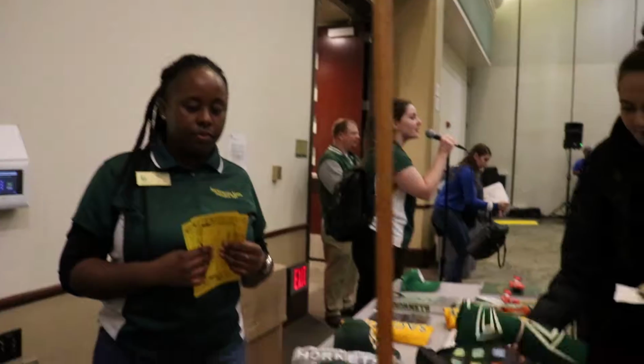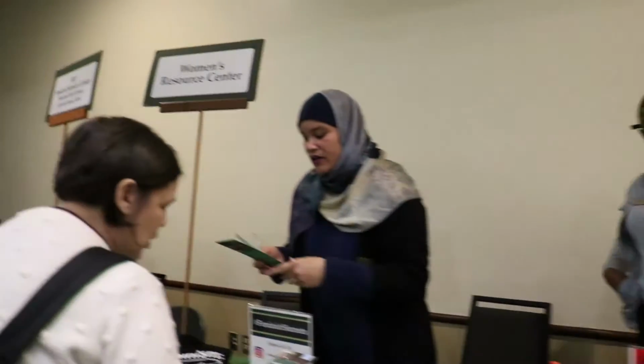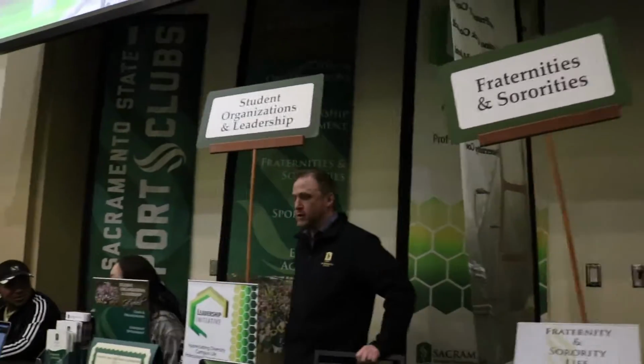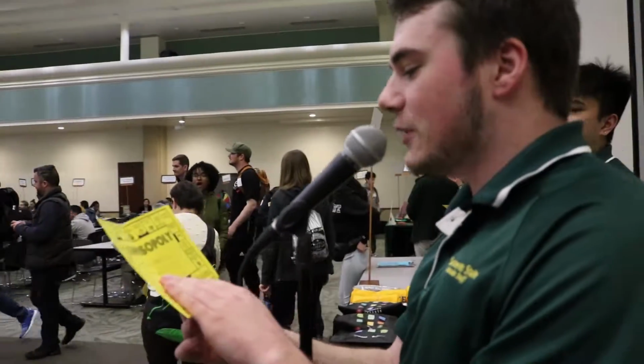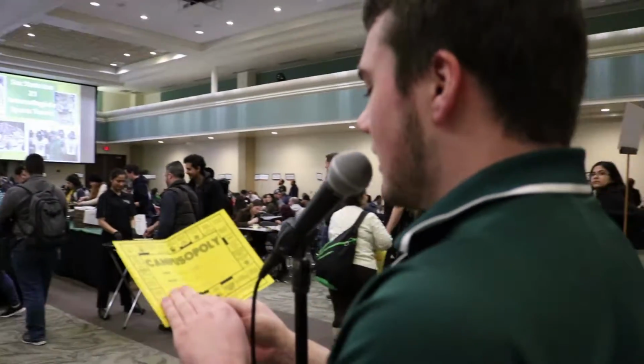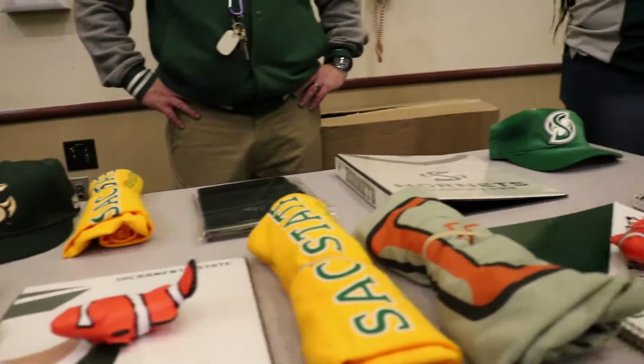Okay, so this is the prize table. Students fill out these Campusopoly cards. They have to get 3 signatures from one of the surrounding tables of the lunchroom and turn it in with their name, hometown, and major on it. Then we draw names every 5 to 7 minutes or so, and they're able to pick one of these prizes from here.